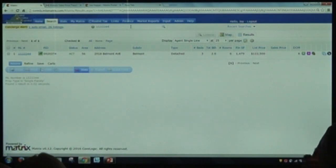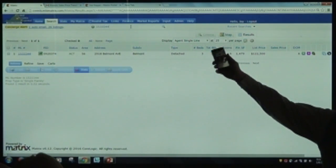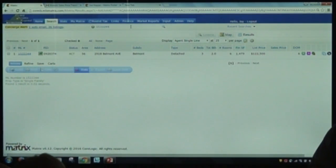That's pretty easy. Or if you have a smartphone and you log onto Matrix, on the mobile version of Matrix, that little bar or that little text box is also on the mobile version. You would tap in that little bar, your keyboard would come up, you would type in the MLS number, hit enter, and you would view the property. So it works very good on mobile devices, just like it will do here on my laptop computer.